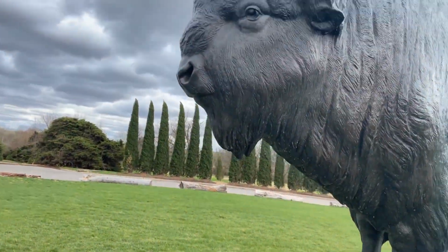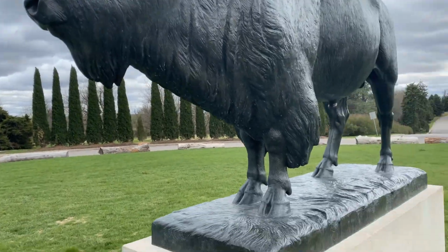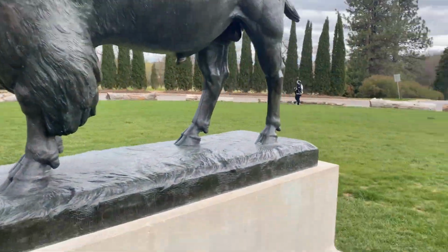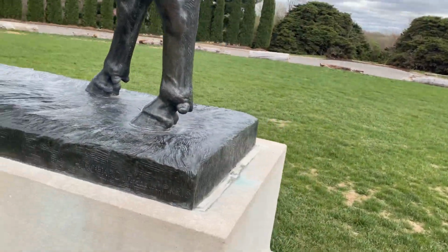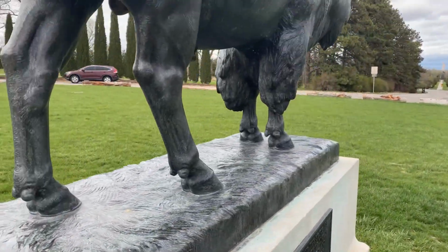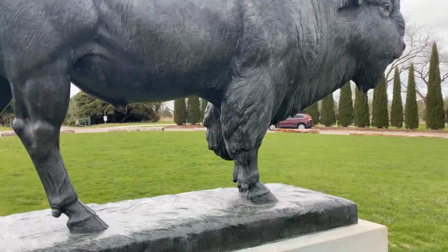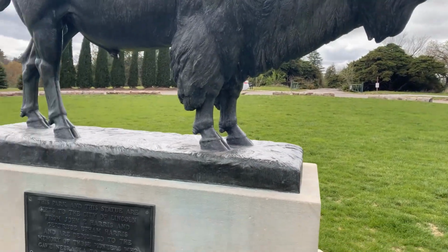So here in the entrance is the buffalo. It's a pretty cool sculpture. And it's been out here for years, I can tell you that. Must be the guy who did it. H. Rohard, Fondor Paris. Interesting. Well, yeah, that's the buffalo. And we might be able to see some real ones, hopefully, in the back.